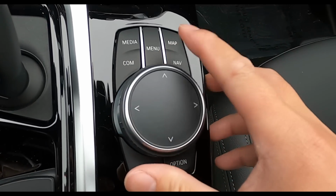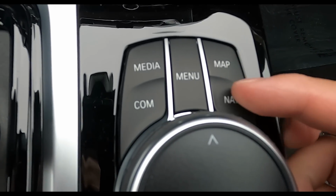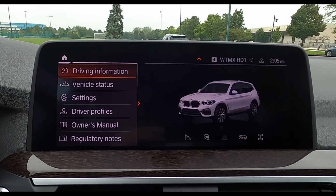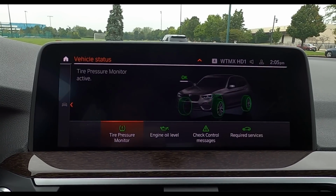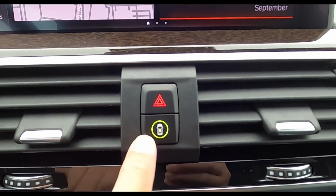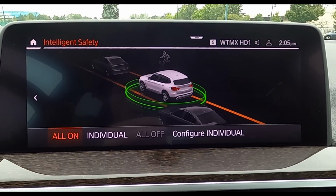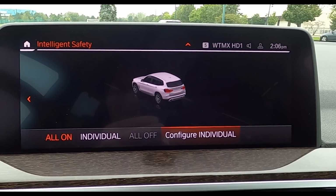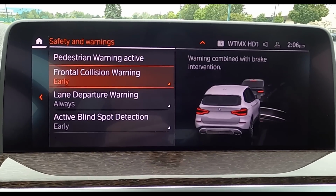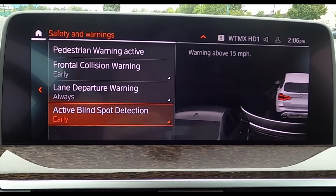However, there's also a large rotary knob and buttons to control the infotainment screen, which makes scrolling and navigating even faster. It only takes a few seconds to learn, and honestly, I think you can move much faster with this setup than touch. As for safety, the 2021 X3 also gets an upgrade with active driving assistance. So the X3 now gets equipped with emergency braking, collision and pedestrian warning, lane departure warning, blind spot detection, and rear cross traffic alert.